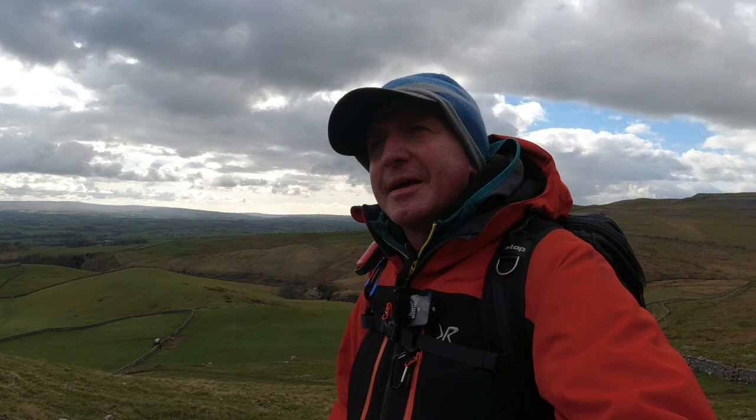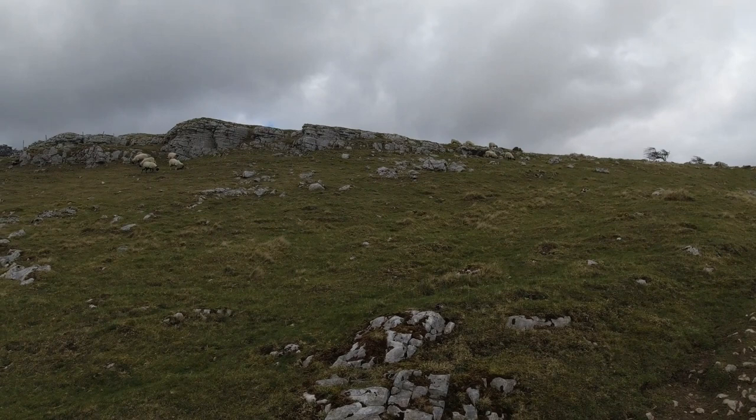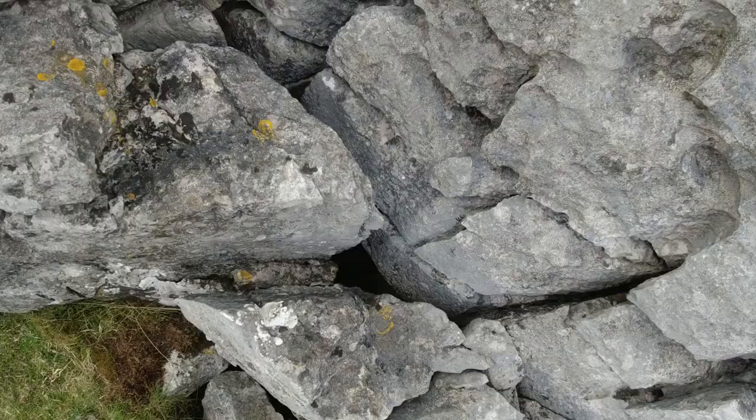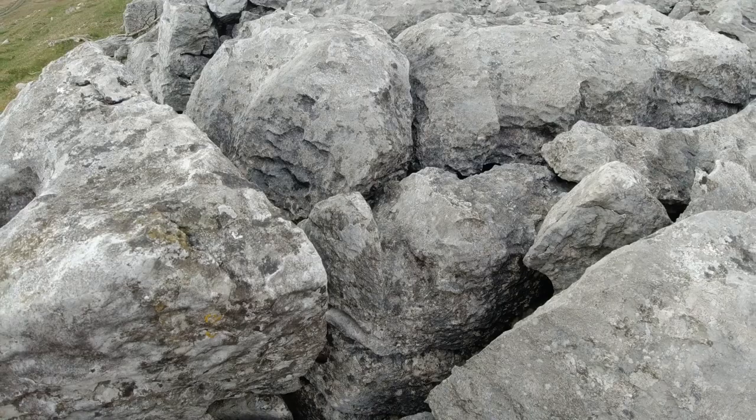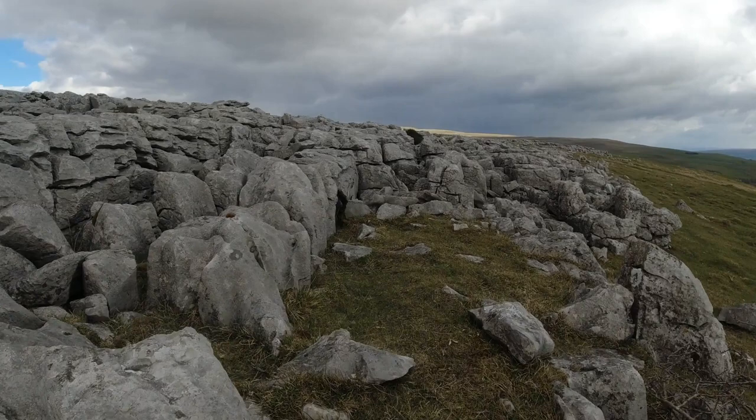Let's walk up here now. You're starting to get a few trees coming into show, and the welcoming committee of the local herd. We have come to the start of the limestone, and a couple of trees to start us off with. This one, windswept, is an absolute peach. I'm going to slowly get up here, because this stuff is treacherous, especially when wet.